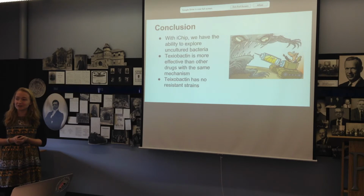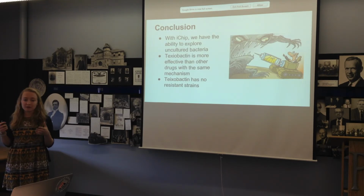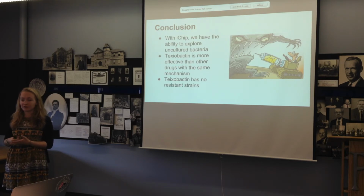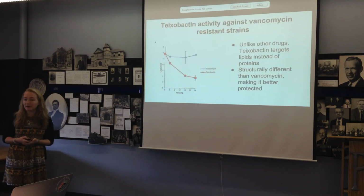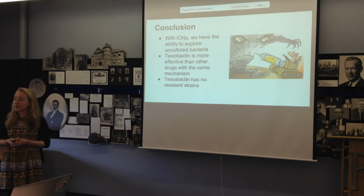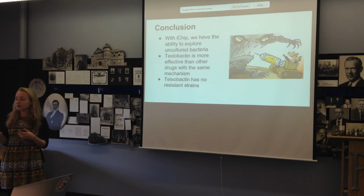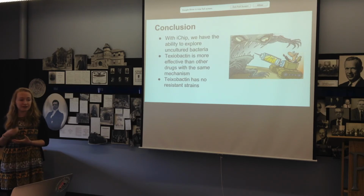And so, conclusion. With EyeChip, we have the ability to explore uncultured bacteria. So EyeChip is opening the doorway to growing more bacteria that we haven't been able to find before. Texiobactin has also been shown, as you can see with the vancomycin, to be more effective than the other drugs that are doing the same exact thing. And then texiobactin also has no resistant strains, which is really important because, as I was talking about before with that race of antibiotic resistance, one of the things that's so troubling to our society right now about antibiotics is the fact that they can develop resistance. And texiobactin doesn't right now.